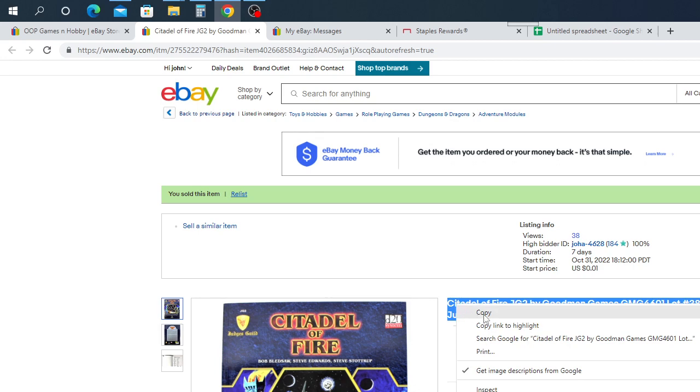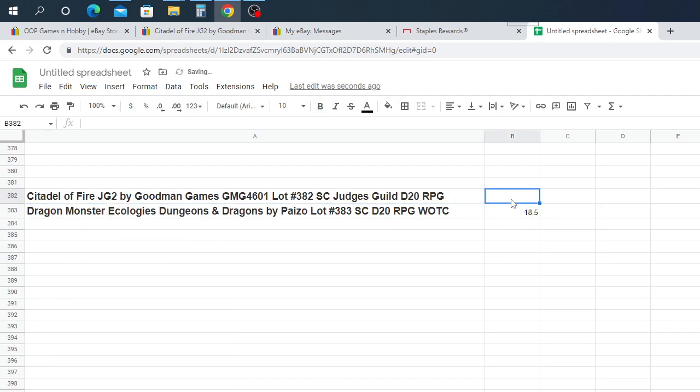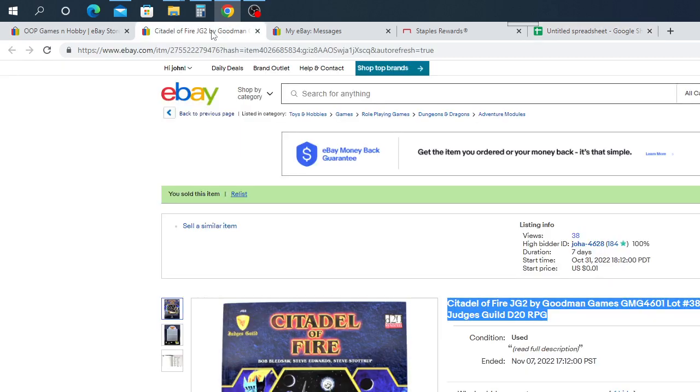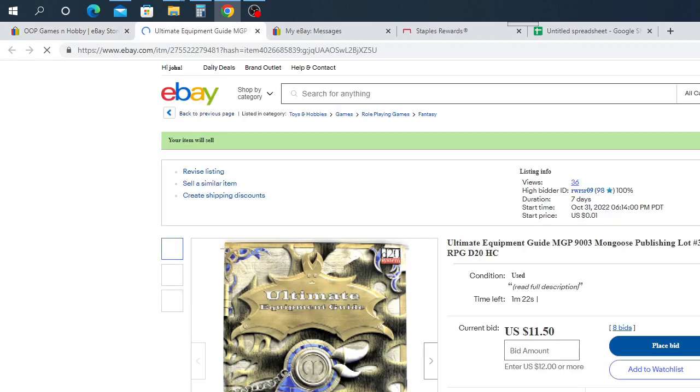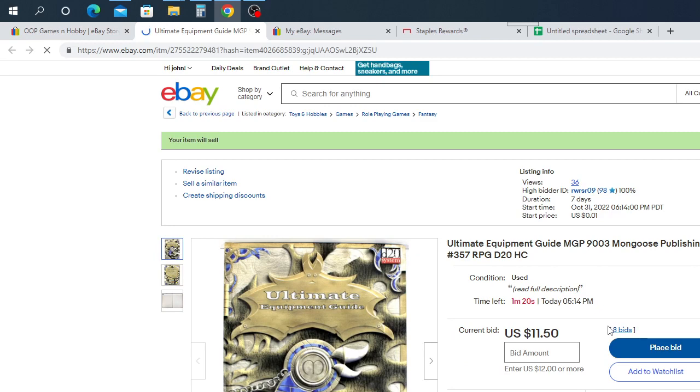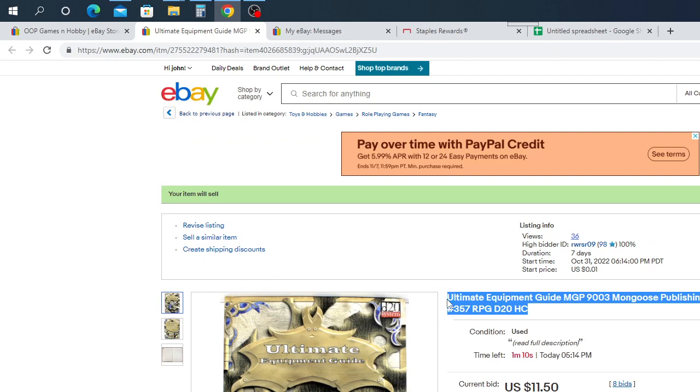$382. Ah, shit. Pick it up. Boost. That was at $11.50. Get out of there. Ultimate. These ones were scaring me. They look like decent books. Mongoose, great company. Medium interest in these so far. I wouldn't say there's a lot of interest, but about half of what the D&D guys are for some of the other books. Maybe a quarter of the views and the page watchers.